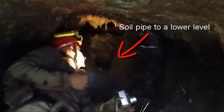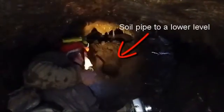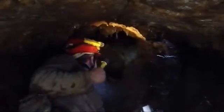Oh, nice. Shine the light down there, Jeff. Interesting. So you can see there's formations up top. We're doing our best to stay down low here so we don't touch what's on the roof. But this tunnel system has a lot of potential.